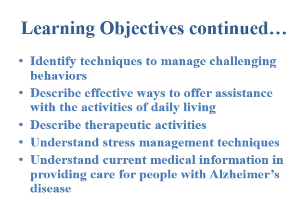Learning Objectives continued. Identify techniques to managing challenging behaviors. Describe effective ways to offer assistance with activities of daily living. Describe therapeutic activities. Understand stress management techniques. Understand current medical information in providing care for people with Alzheimer's disease.